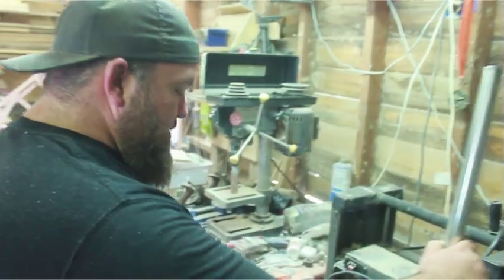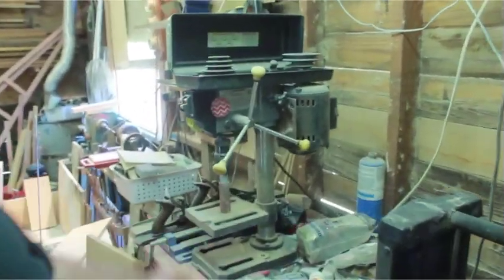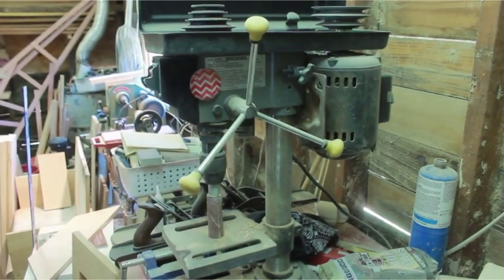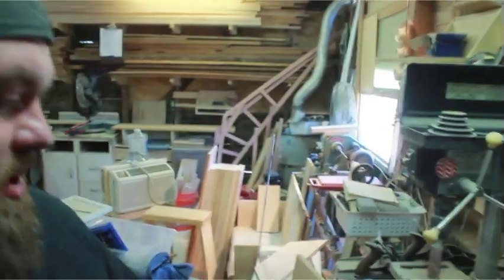That's on that part. I can just roll it around. And then I got my little drill press that I don't really ever use for a drill press. I just mount these little sanding drums on there for drum sanding. And I've got storage below that. Then I've got this workbench.